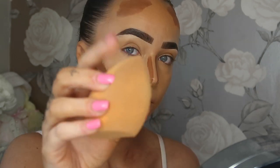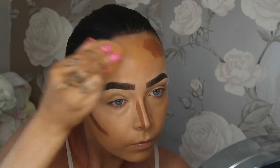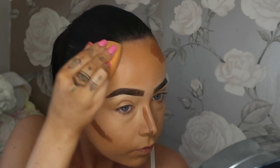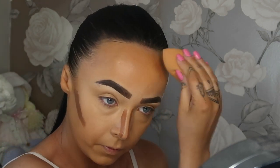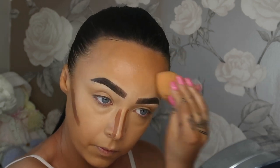I then use the other side of my beauty blender just to blend all of the cream contour products in. I love doing this step because I think it does make a difference with regards to a flawless base. And if you do have really dry skin, this is a perfect step to add into your routine just to help with making your skin look a lot more dewy.